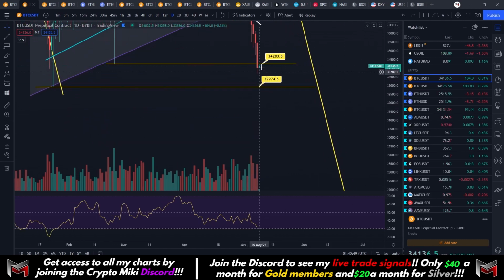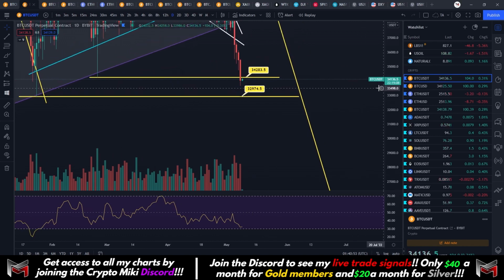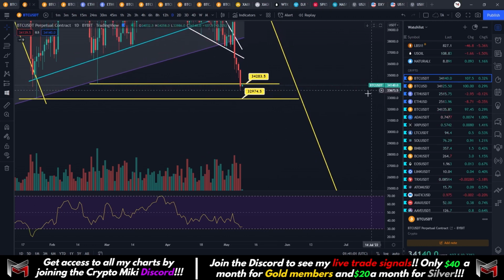And right now we closed below 34,350, which is this previous low right here. So my next support level that I'm going to be looking at is around 33,000 or 32,950. So around this area is where I'm going to be placing my next long.